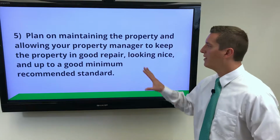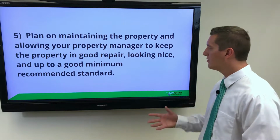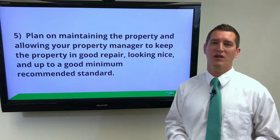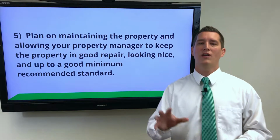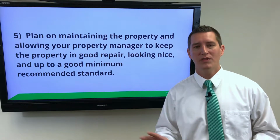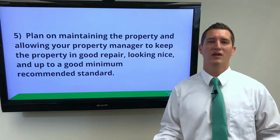Number five, plan on maintaining the property and allowing your property manager to keep the property in good repair, looking nice, and up to a good minimum recommended standard. This will allow you to have better tenants, better long-term tenants, rent the property quicker, which will allow you to have a better return in the long run.